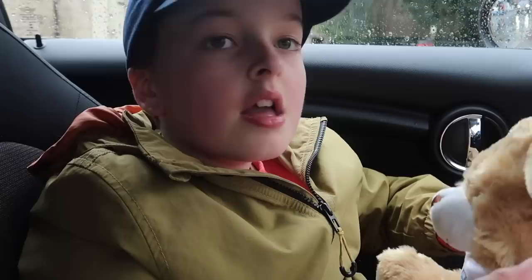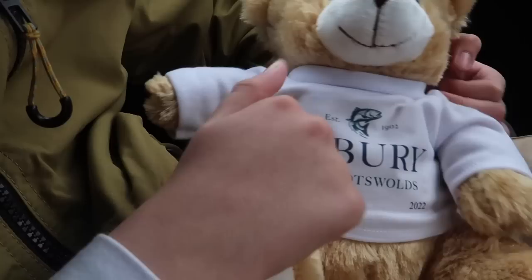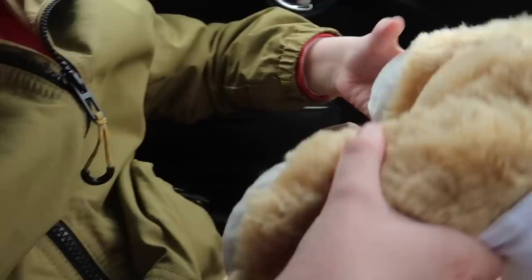So we found one at last. It says, this is obviously the brand we got it from. And then Bibury. Then it says the Cotswolds, 2022. Oh, it says 2022. Never mind. I think you got the last one. It was just the last one sitting on the shelf, weren't it, Atticus? Pleased with it?